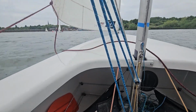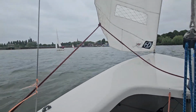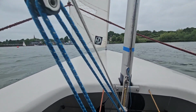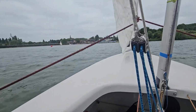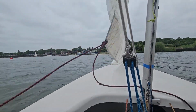Yeah, I can. Okay. I'm holding it. Ooh, look at that. How are you finding it? Very enjoyable. So try not to put your weight on it when it's on your mum's side, otherwise it can make the boat a bit tippy.